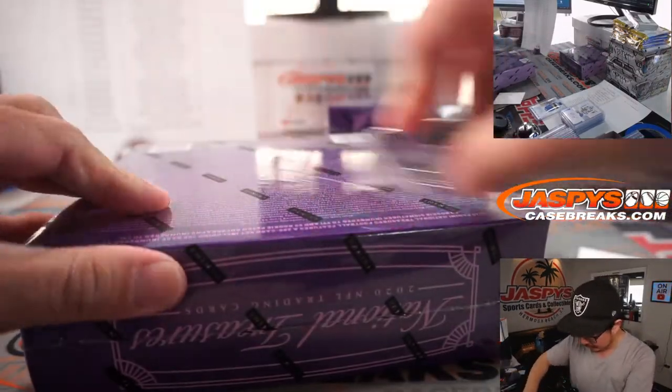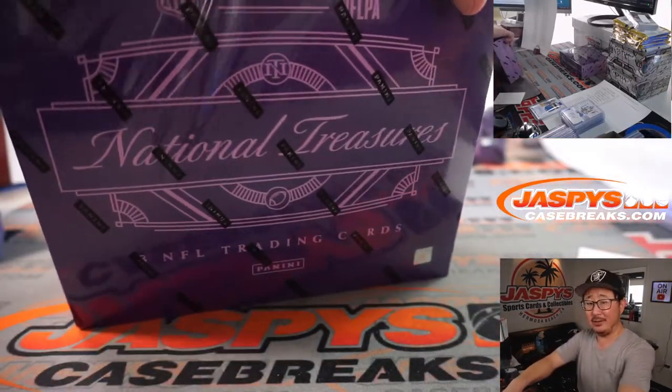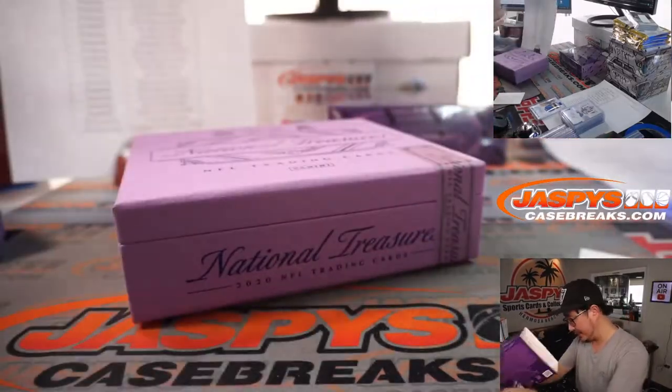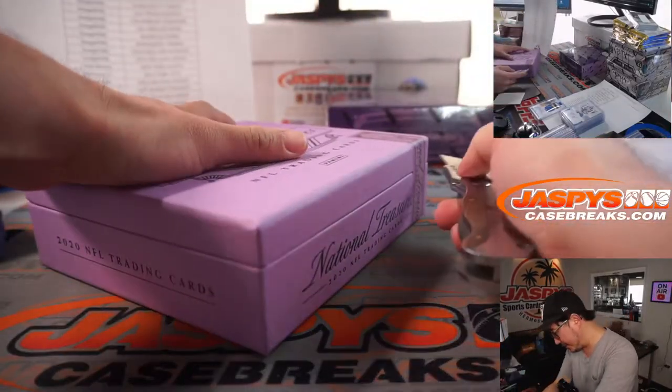Two more to go. I agree. Carson saying his patches this year are pretty nice as well. I'm getting some nice color in the windows there.